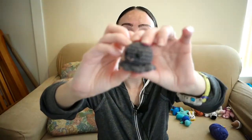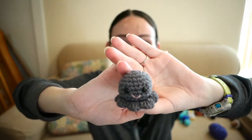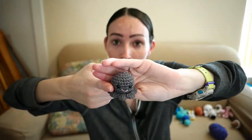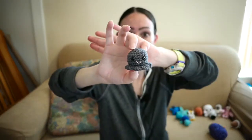And pretty much, I'm just not going to go over the pattern because I've done it a bunch of times, but it's just these cute little octopuses with the little face and the little 6mm black safety eyes that I use from AliExpress. And I just stuff it with the stuffing that I get at the craft store, or you can get on Amazon. And then you just sew the little legs on, and it creates this cute little toy.